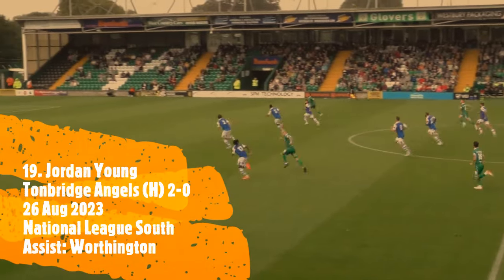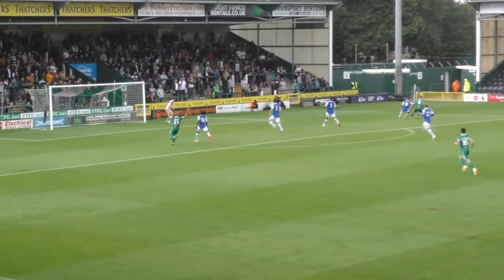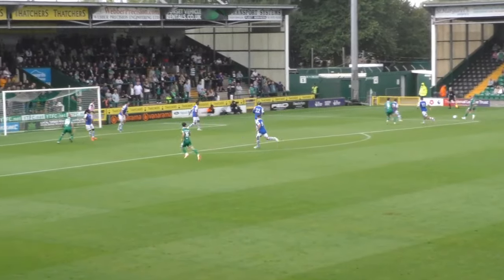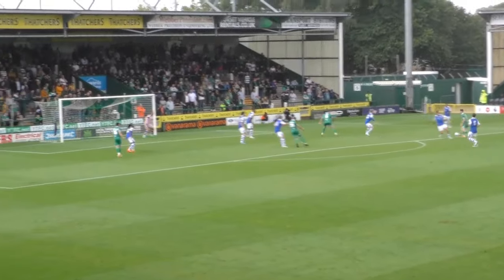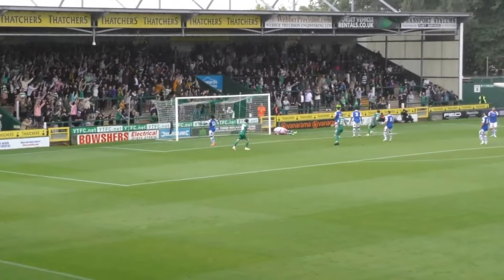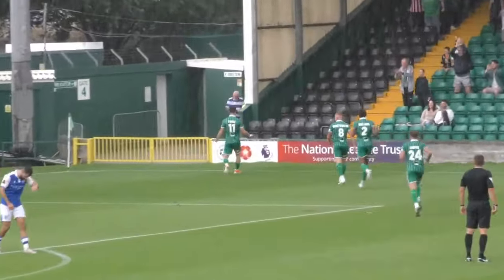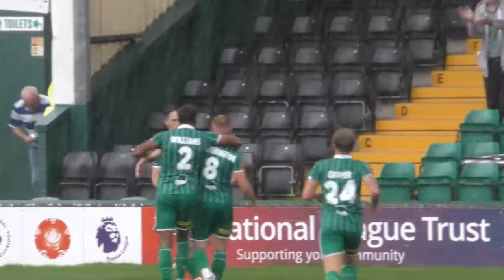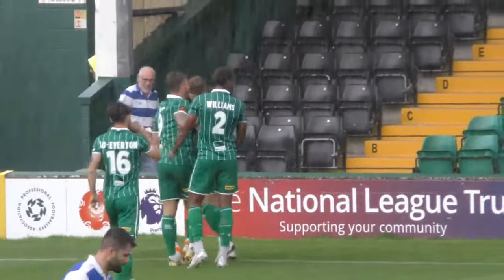Tunbridge, and Jordan Young tries to put Jake Hyde away inside the right channel. He's all right for being onside. Gets to the corner of the box on the right, back inside from Worthington. Will Young try and shoot? Nice drag back, low shot. Oh yes, very nicely done. Jordan Young very deceptive with the drag back with his left foot, and he powered it low in at the near post with his right.